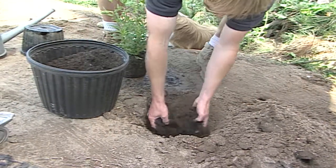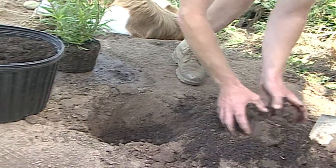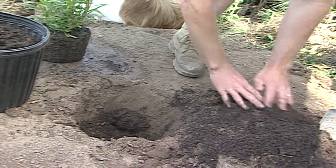Regardless of what type of soil you have, it's a good idea to add some kind of amendment to it before you plant. The reason for this is to create a transition zone between the soil the plant was grown in and your own soil.